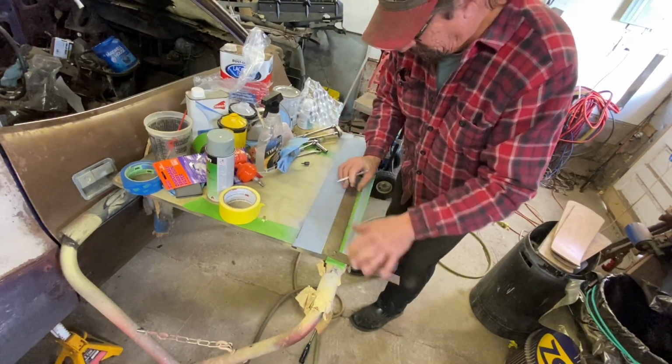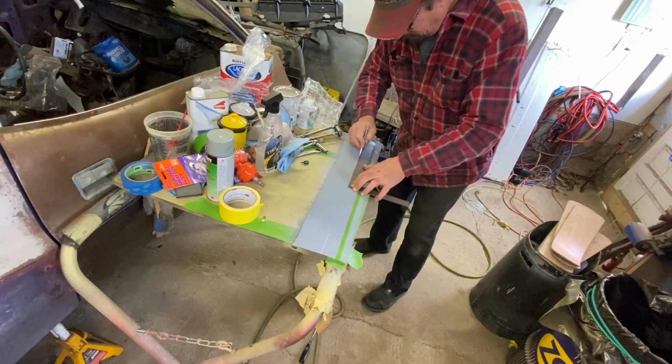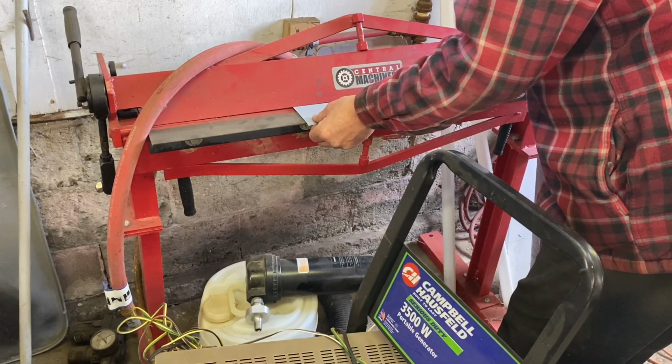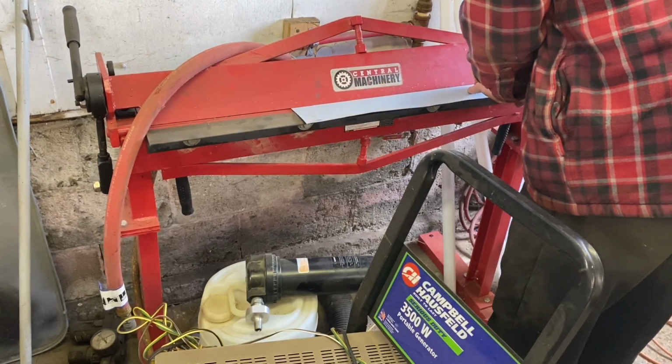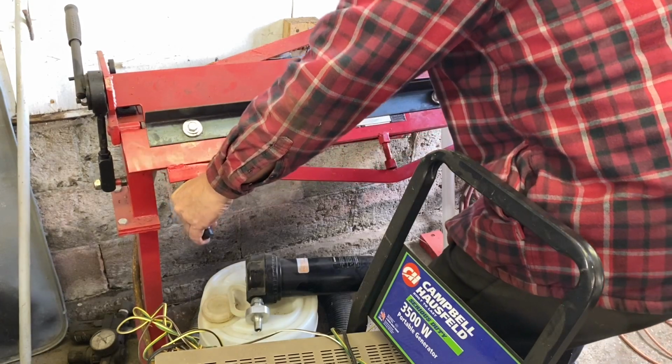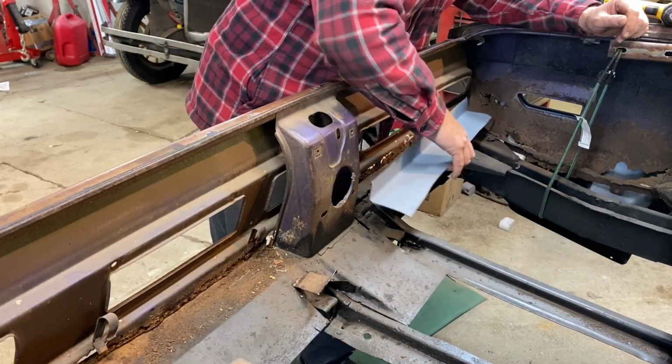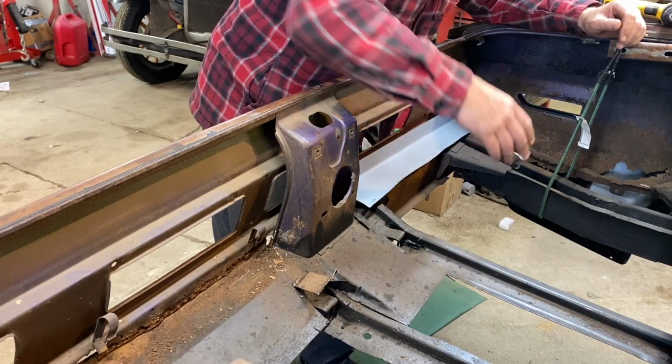Should be close. Didn't quite get it in where I wanted it yet. That should do it. Yeah, I think we're ready to cut this out of here. This piece is plenty big, which is what I hoped for.